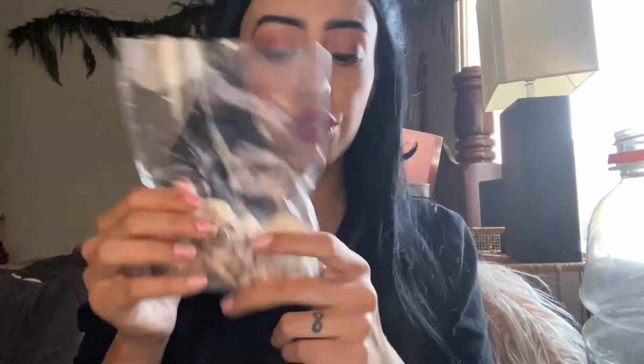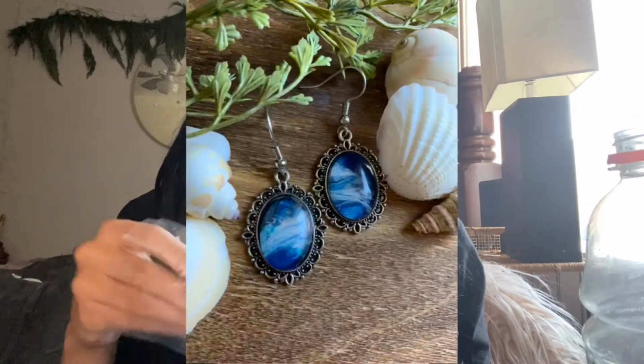I got this from the Dollar Tree. It's an entire bag of seashells, and especially if I'm doing like a jewelry line that is blue and things like that, I will put these little seashells. I also have like different plants and things like that. Actually, the plant hanging up there I got from Costco for $17, I think.